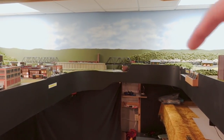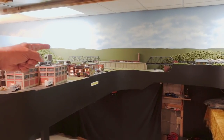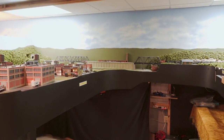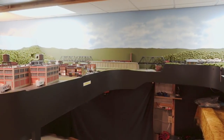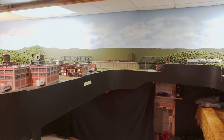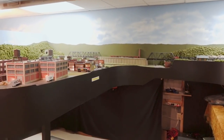So the main line continues along the back there, actually at two elevations: the upper where the bridge is and the lower in the front. We are always facing north when you're looking at the layout, with west to your left and east to your right. And the track closest to you in the front, the lower front, is on the south end, as we call it.